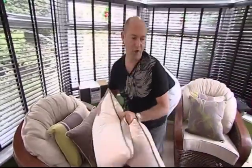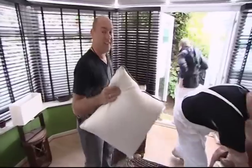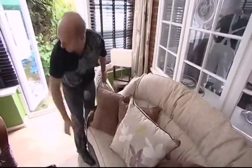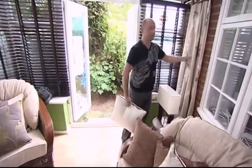Just having a little bit of cushion madness. Always have cushion madness on 60 Minute Makeover, but it's how you pull the whole scheme together. The green that Terry Dwyer didn't like has been pulled through as little accents in all the cushions. So we've got it running through on the florals, got it running through on the stitch line, pulls everything together, really contemporary lamps.